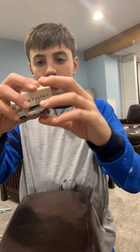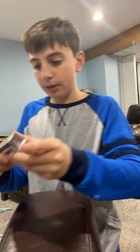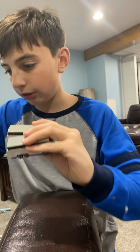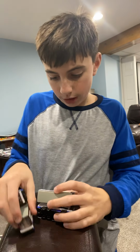Delta Catering Service, SkySteam member. I actually like how it says SkySteam on there. United Bus. There's a couple. There's like four of these. I'll just take out all four right now. Alright, I'm going to write them all down there.